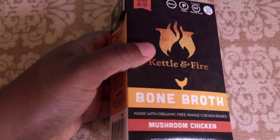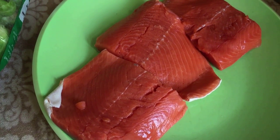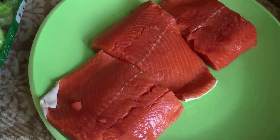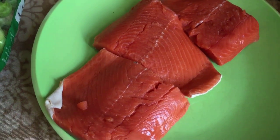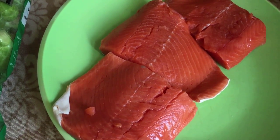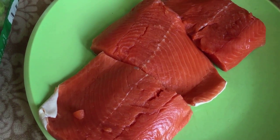For my snack. So for my dinner at 6 o'clock, so again, eating small meals every 3 hours while you have a stomach ulcer is what worked for me. So for my dinner at 6, I'm going to have some salmon with roasted Brussels sprouts. So you'll see I have 3 pieces of salmon. I'm obviously not going to eat all 3 pieces, guys.